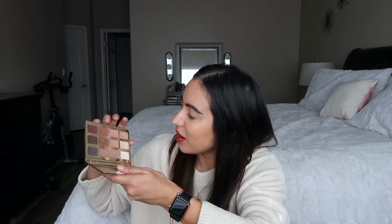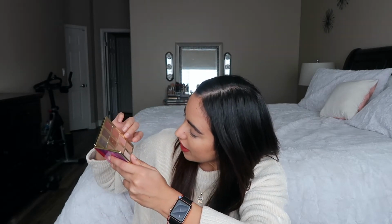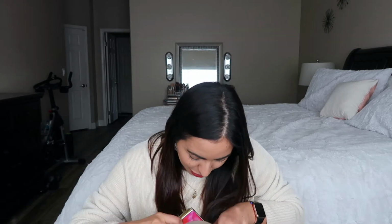I'm actually already hitting pan on two of the shades, which is Sweetheart and Flower Child, which is these two. I'm surprised I haven't hit pan on Rebel yet, but that's how much I've been using this. Love it. I feel like this is going to be a great palette for springtime. Just letting you guys know, if you want to check it out, you should.